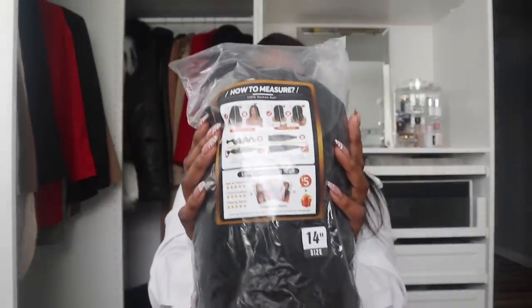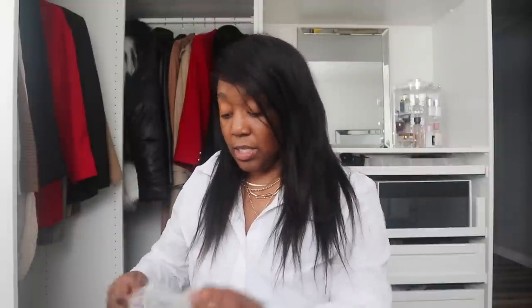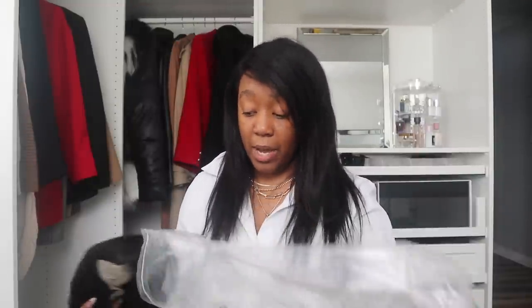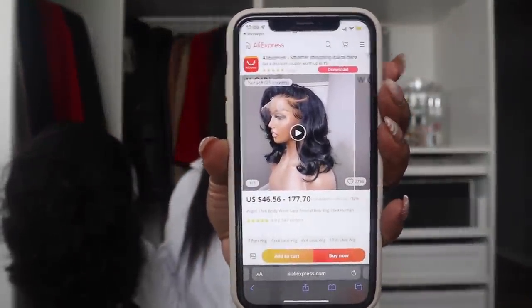This comes in front of the plastic bag. It just looks like instructions. I got a 14 inch in this hair, and it is a Brazilian body wave. This wig is a 13x4 lace wig, in a 14, and the density is 180. This is how it looks on the website, and y'all, I'm not gonna lie, it looks like that. The price for this wig was, I believe, $145 or something like that for this one in particular. They do ship worldwide, free shipping from China to the United States via DHL.